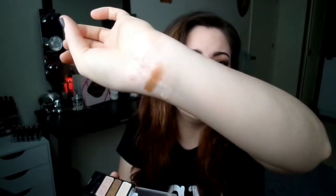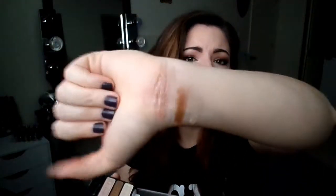Now, this is what they look like. This is with me barely touching it. I'm not exaggerating at all. That's me barely touching it. And they're so beautiful. Oh my god, look at that top one. I'm sorry, my swatching is horrible. I apologize.